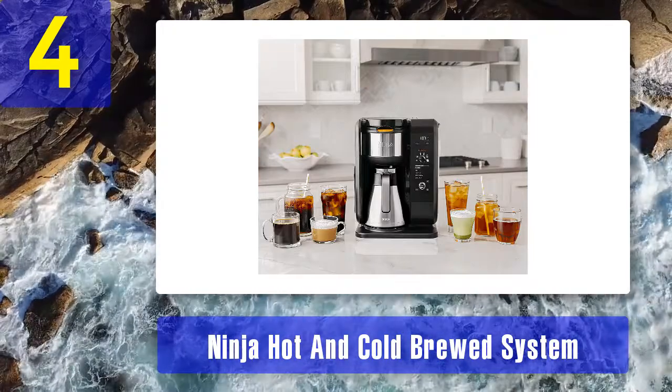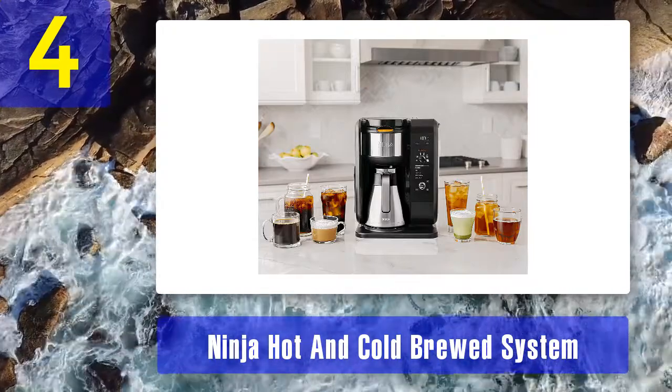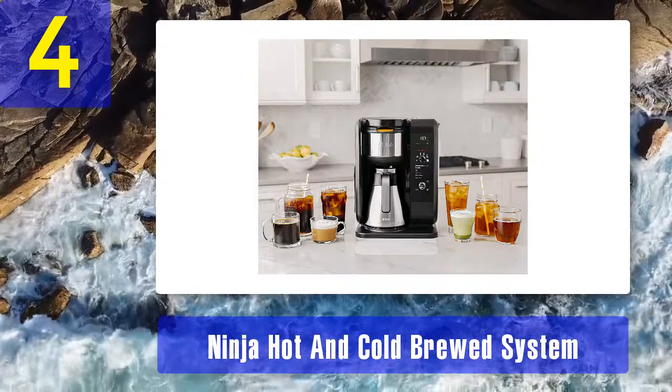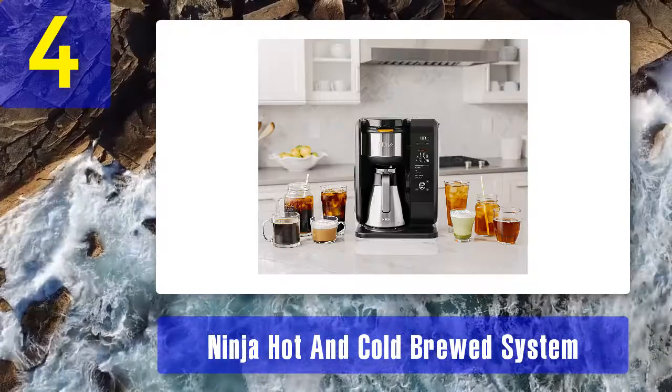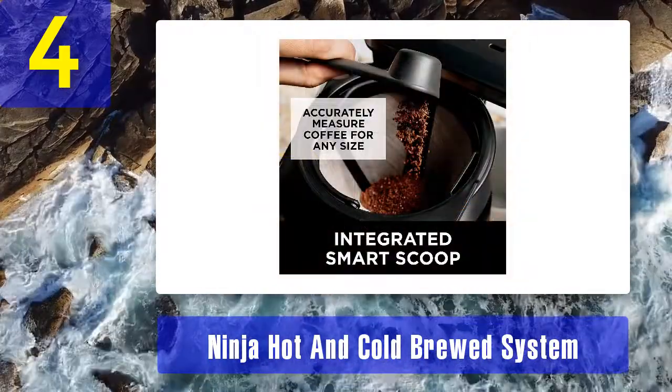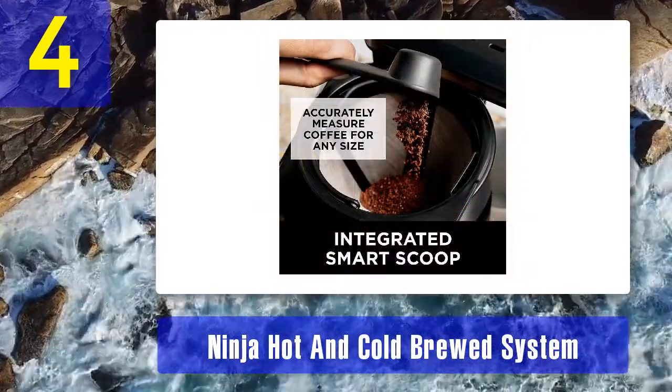There's a lot of flexibility in terms of brew sizes as well. You can make anything from a single cup to a travel mug or a full carafe. The cup platform moves up and down quite easily, so you can fit them all underneath the dispenser really easily.